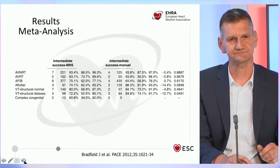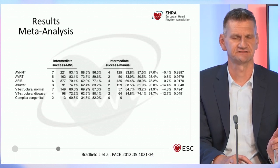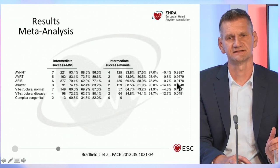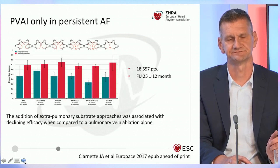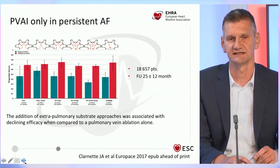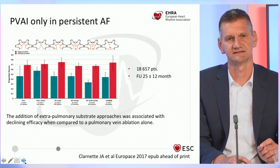Is the magnetic system ineffective in ablation of atrial fibrillation? It is not. This is a meta-analysis. And let's look here at the atrial fibrillation section. It's equally effective compared to manually directed ablation in atrial fibrillation. And what is not shown in this slide is that complication rates are much lower in magnetically guided ablation procedures of atrial fibrillation.